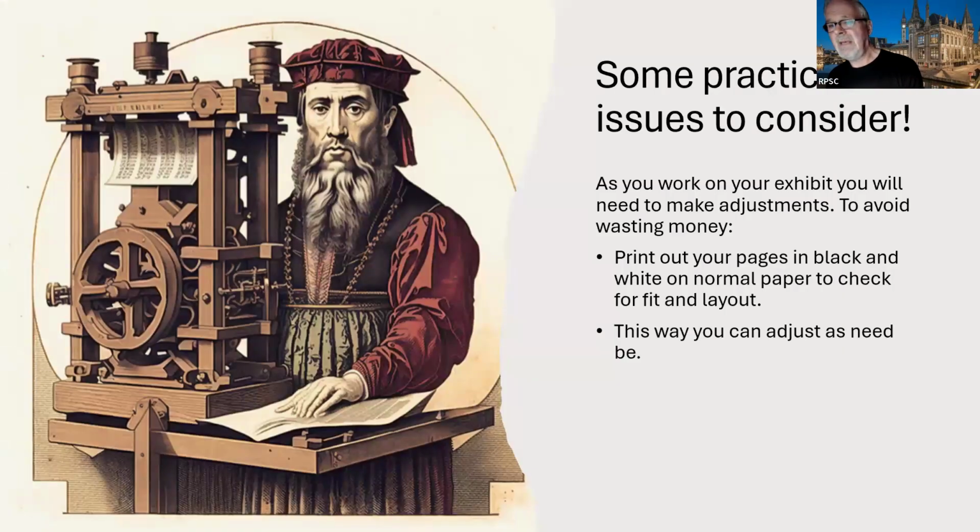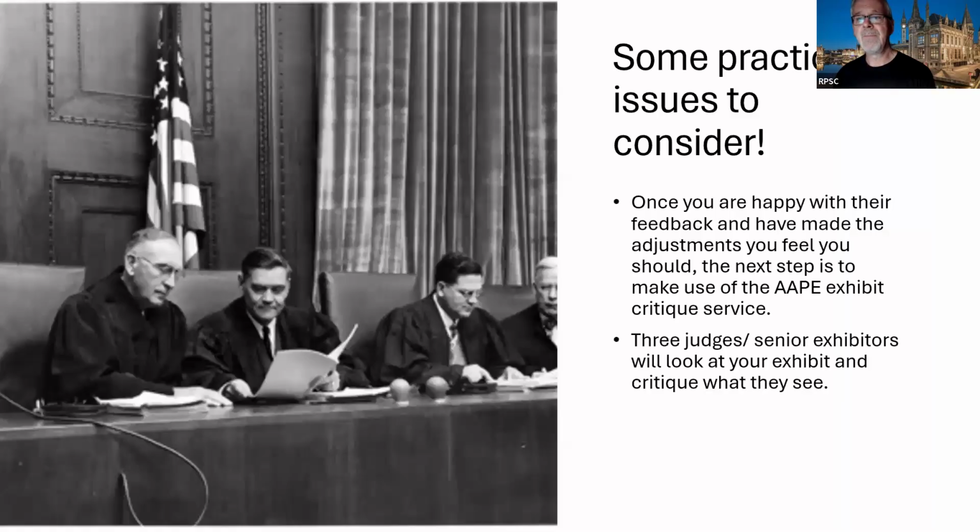As you work on your exhibit, you'll need to make adjustments. And the first time I did a serious exhibit, I fell into this trap. I used my good paper for printing out the pages and checking size and to see if things fit and how the layout was. I would suggest that if you're not going to actually mount your exhibit while you're doing this, you're just going to place things on the paper for a few seconds. Just use cheap copier paper for this. This way you can adjust as need be without wasting money on expensive paper.